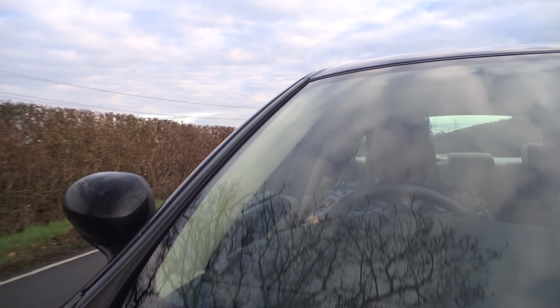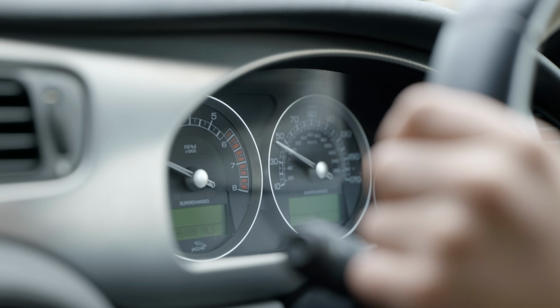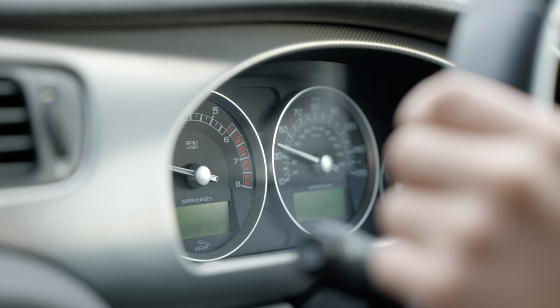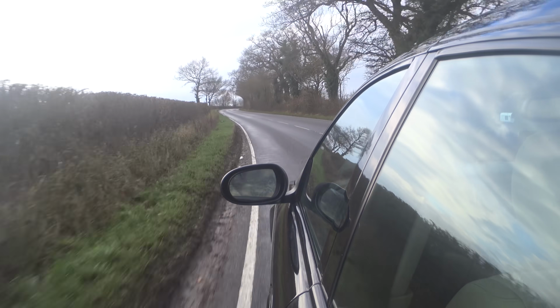Put your foot down though, and from in here you wouldn't really know. What you'd think you had up there was an enormous supercharger and nothing else, because from inside the cockpit all you get is that supercharger whine. Now some people might like that, I actually kind of enjoy it, but a lot didn't.